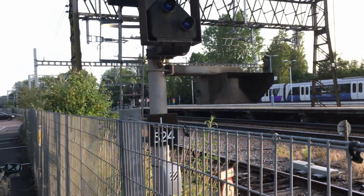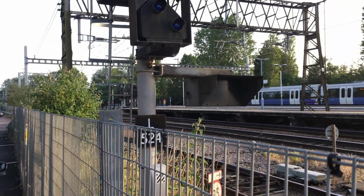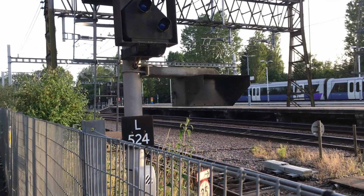Oh, a 66 just coming along. Wasn't expecting this. I'll try and get the numbers, but hey ho, if I don't, whatever.